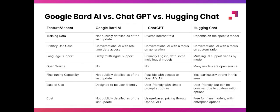Now let's compare these three options. If we were to compare Bard.AI with ChatGPT, Bard.AI is more about querying and retrieving, while ChatGPT is about generating and explaining. If we were to compare ChatGPT versus Hugging Face, we would say that ChatGPT may have a broader knowledge base, while Hugging Chat can be more specialized. And then when comparing Bard.AI with Hugging Chat, Bard.AI's internet connectivity offers real-time data, whereas Hugging Chat's strength lies in its conversational flow and potential customization.